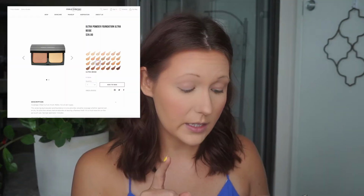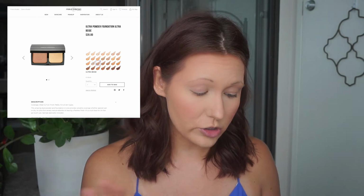Oh, I also forgot to mention the powder foundation comes in 28 shades and the shade range is much better. There's not too many towards the deep section, but they're there, but it could be better. All right, so there's that.